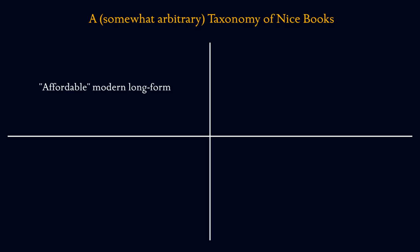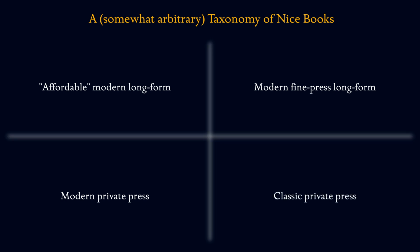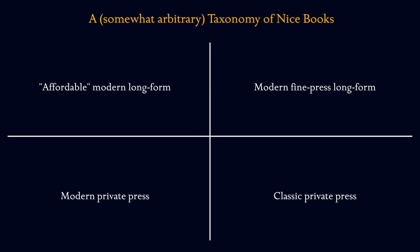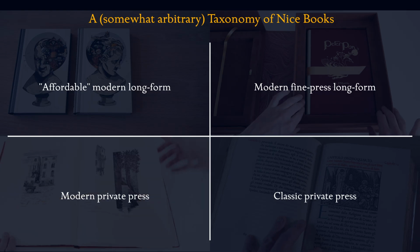And I'm going to divide those publishers into 4 categories. Those are publishers of affordable modern long-form editions, modern fine press long-form editions, modern private presses, and classic private presses. I should say that the lines between these categories are blurry, but I think they help to organize the vast variety of things that are out there. My plan is to give a pretty broad overview of what to expect from these categories and just some examples of the publishers in each to help you start your search.